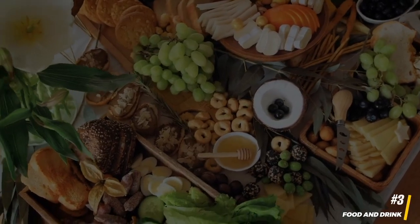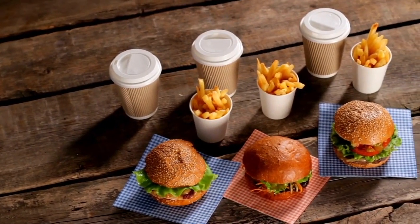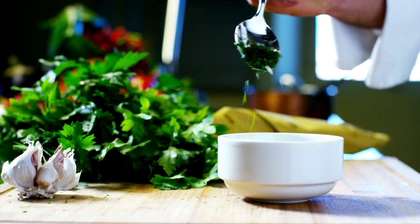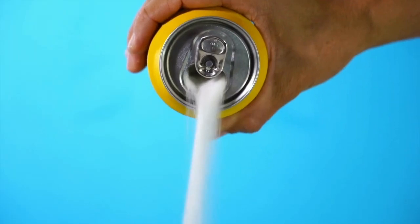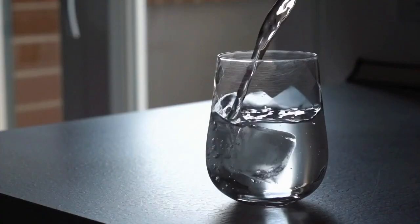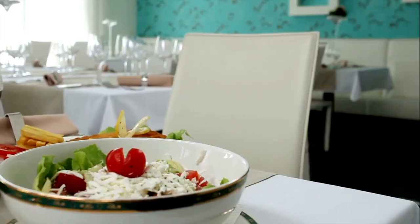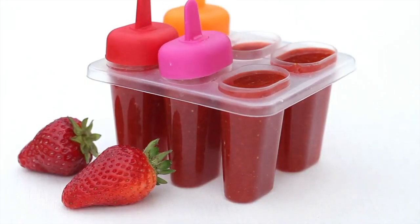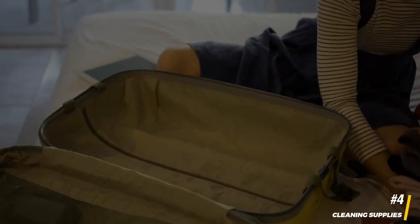3. Food and drink. Keeping your kids well-fed and hydrated during the flight is essential for their comfort. Be sure to pack an array of snacks and drinks to satisfy their hunger and thirst. Reusable water bottles are not only eco-friendly but also practical for refilling during the flight. Opt for healthy snack variety packs that include a mix of their favorite treats. And who can resist the charm of lollipops, which can provide both comfort and entertainment? By having a range of snacks and drinks on hand, you'll be well prepared to keep your little travelers content throughout the journey.